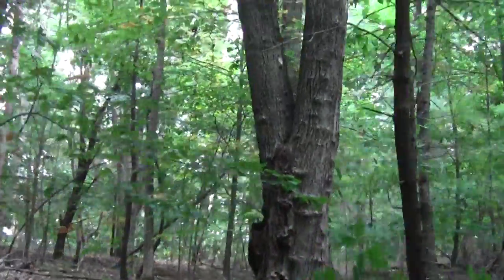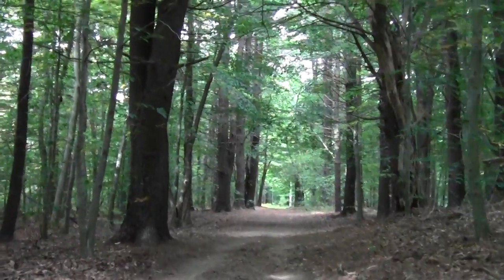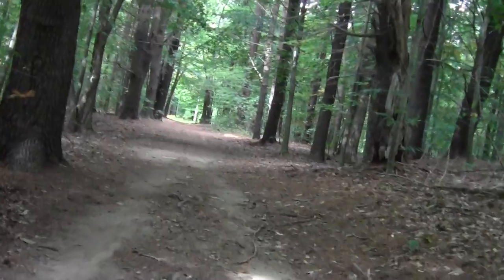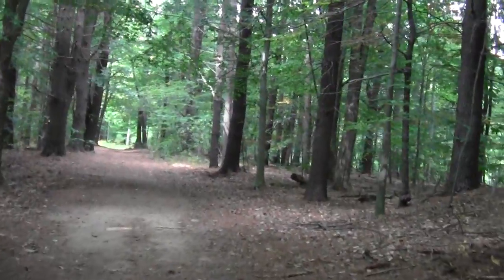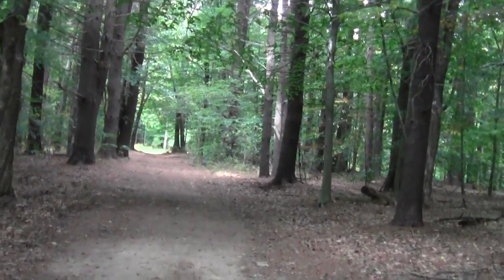Interesting tree problem. Man, this might be the significant turn indication.